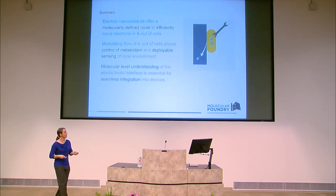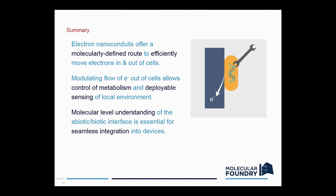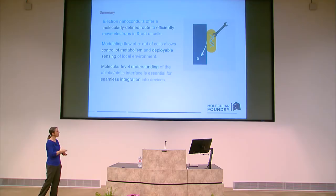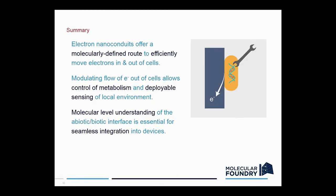So with that, I know I'm going long. I want to give you this idea that synthetic biology, I think, has a lot to offer in terms of energy, environment, and sustainability. And we think that bioelectronics is actually a piece of this because it allows us to move electrons, electricity, in and out of cells. It gives us a way to control what the cells are doing and understand what they're hearing from their environment. And a key part of taking these devices, scaling them up, and making them really deployable is a very molecular level understanding of this interface and seamlessly integrating it.